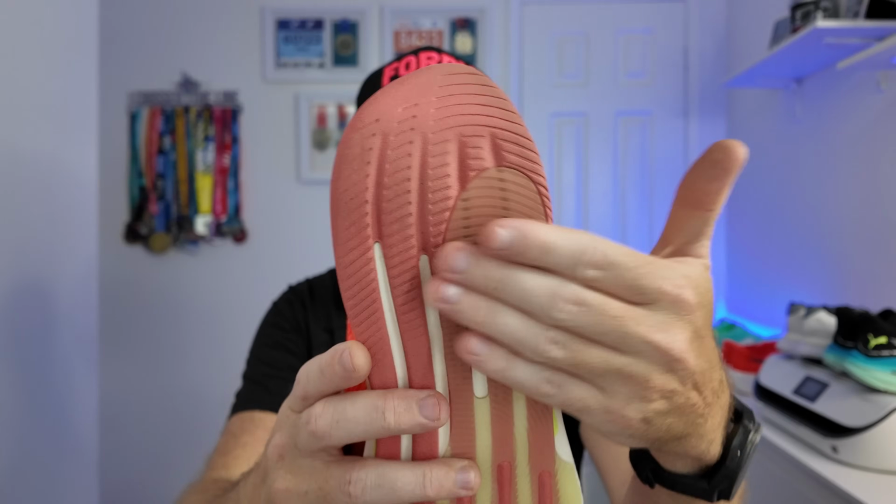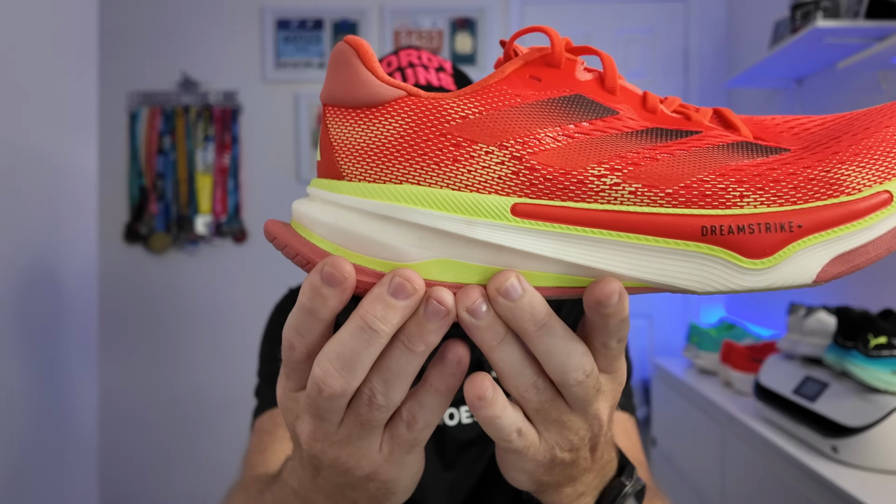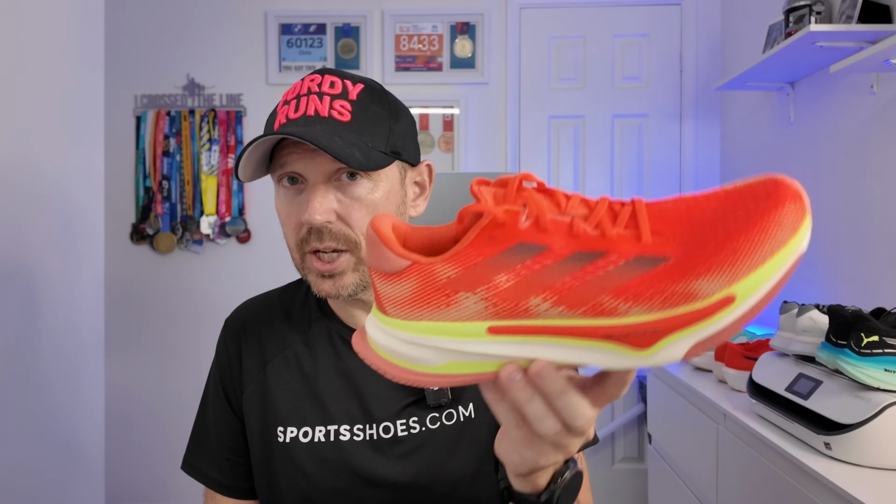And yes, it is a bit noisy, but that's because you've got this EVA bit at the back here, which is going to help you. So don't sleep on the Prima, yeah? It's only going to get cheaper. And version 2's here, and that's going to get cheaper. So check these out, okay?